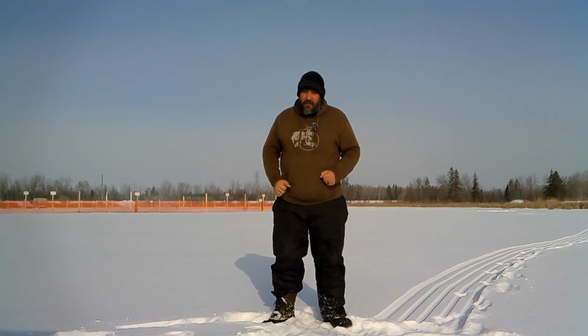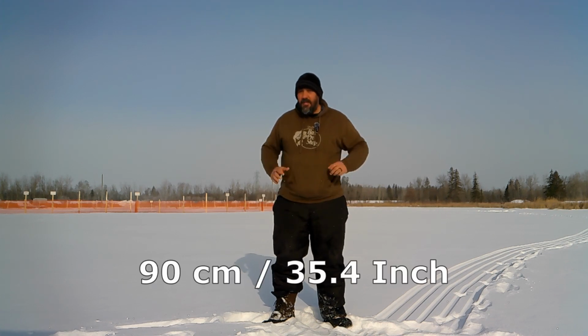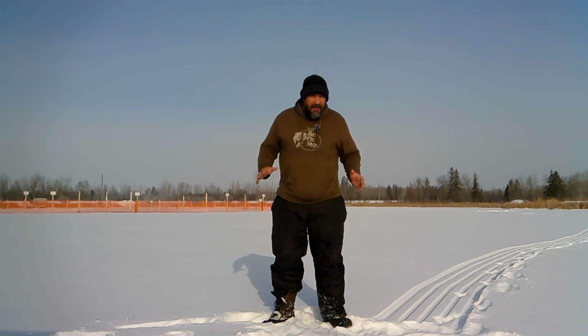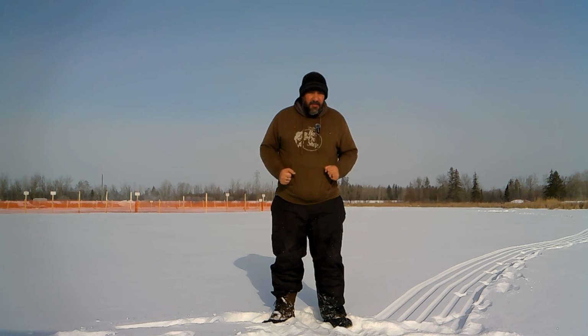The spot we found, we had to go through 90 centimeters worth of ice to get to the water. So the ice is thick enough to be safely out there. And we got our little shelter set up, and we're just going to be fishing out there today. Let's keep our fingers crossed and hope we get something.